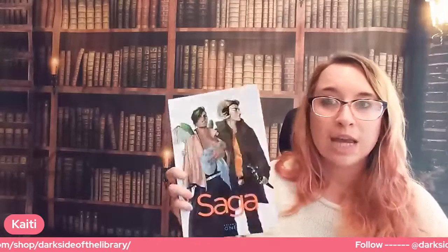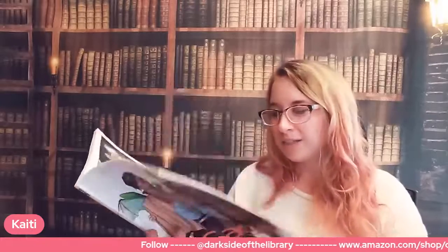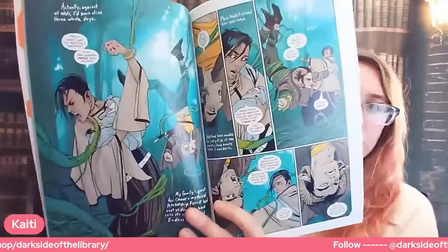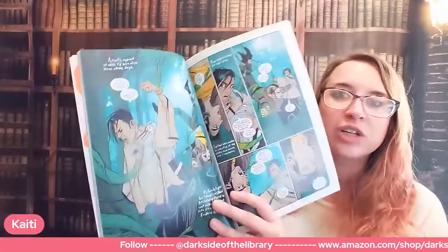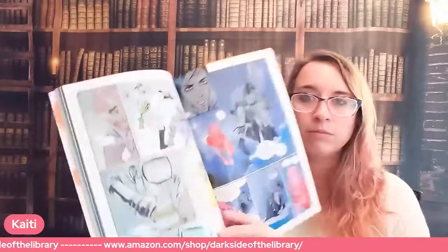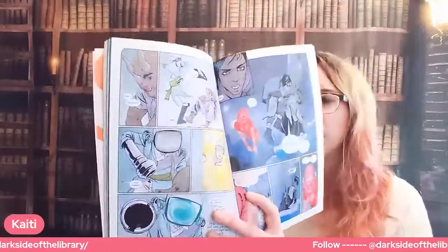So the author is Brian K. Vaughan, and Fiona Staples is a phenomenal artist. She's so good. All right, so here's some of the art inside of the graphic novel. Again, I'm only sharing this because it is dark. It's a very dark graphic novel series, but Image Comics is pretty amazing. So if you're not usually a comic reader and you want to give it a go, I would definitely check out any of Image Comics's stuff. It's super interesting. They're usually doing something dark or paranormal or really anything.